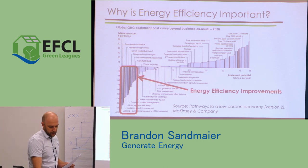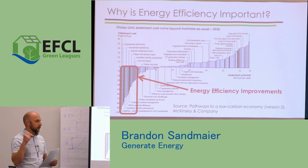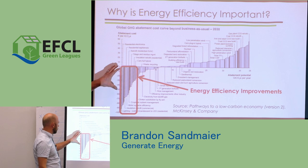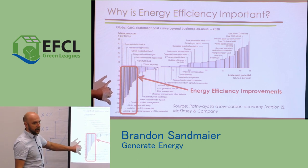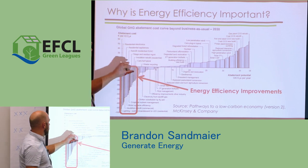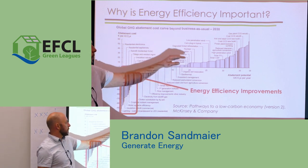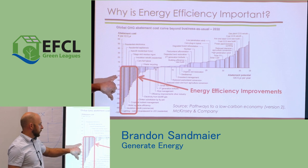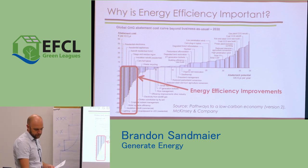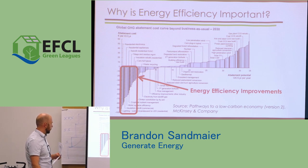Why is energy efficiency important? This is the cost abatement curve. Energy efficiency improvements have an impact immediately. Lighting, insulation retrofits, motor system efficiencies: these are all things that have a financial benefit immediately and a carbon reduction benefit immediately. Whereas things like solar PV have an energy payback period that has to be overcome before they start actually reducing the carbon, and they do over their lifetime, but they're above this line. So financially and environmentally, energy efficiency is number one. This is from a study that you can get online, from McKinsey and Company. This is just a graph from their study. It's really interesting.